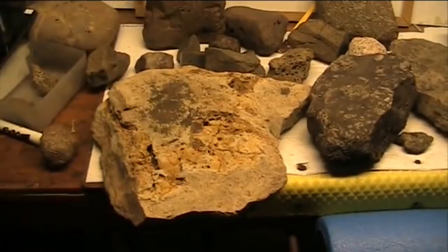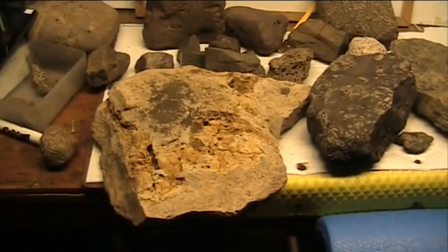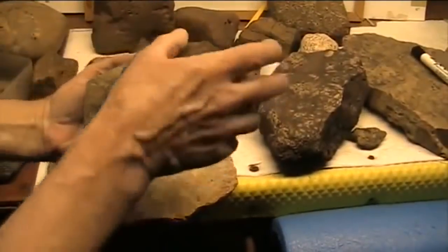Hold on a second. I have another one. Here it is, right here. I'm going to put a little water on it. Give me a second, guy. All right, this is the one that I showed before. You have to put a little water on to get it wet, otherwise you can't see hardly anything.